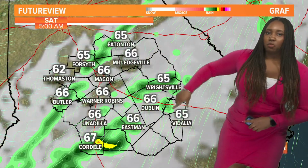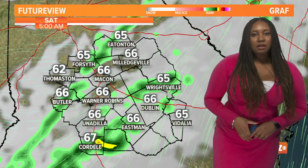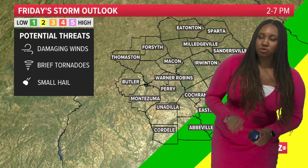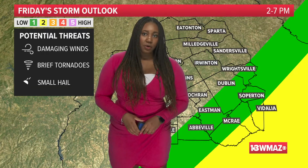We could also see some wraparound showers and storms behind this front as we head into your Saturday morning. Thankfully, severe risk again should be limited as we head into tomorrow. But we are still highlighted by a level 2 risk for places that are south and east of Macon for tomorrow morning. So just be weather aware if you're anywhere from Abbeville up to Wrightsville and down to Vidalia. Still have a chance for some damaging winds.